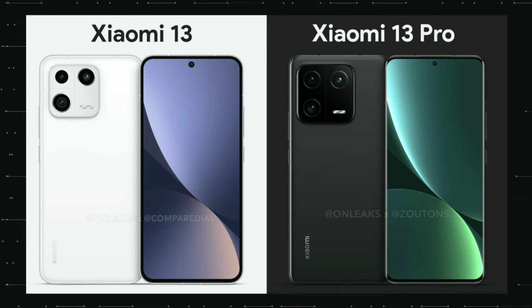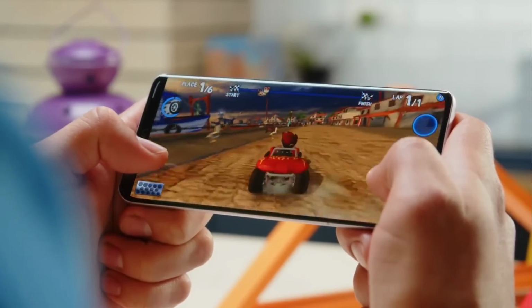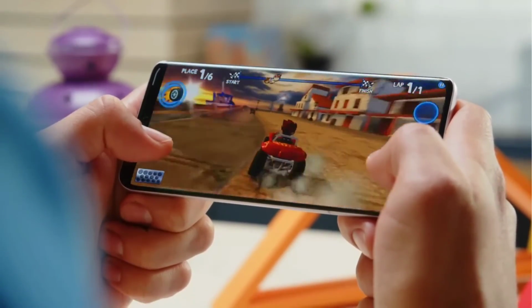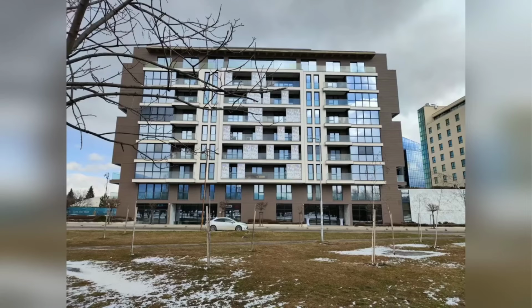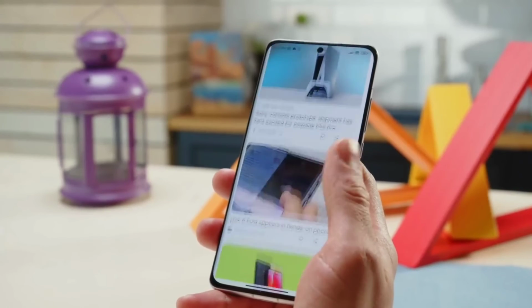That's all about the design so far. Some specs of Xiaomi 13 Pro have also been revealed, such as 6.7 inches Quad HD Plus E6 LTPO AMOLED display, Snapdragon 8 Gen 2 processor, Sony IMX989 1-inch sensor with Leica Color Science and a 120 watts fast charger.